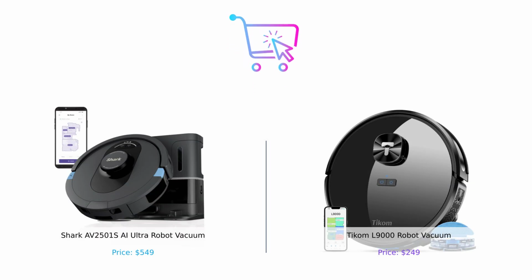So there you have it, folks. Whether you go for the high-end Shark with its self-emptying magic and pet-friendly features, or the budget-friendly Tikom with its strong suction and longer battery life, both are ready to make your life a whole lot easier.